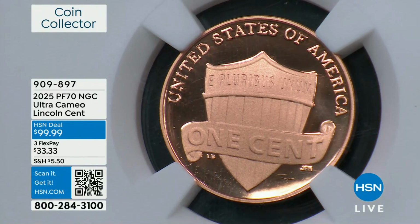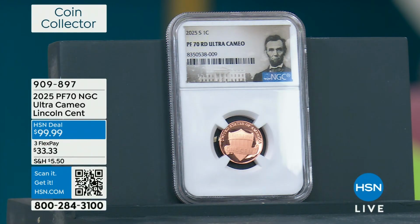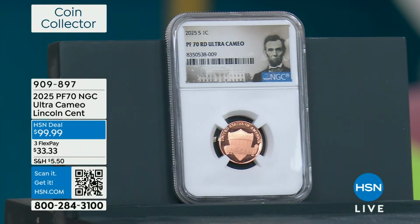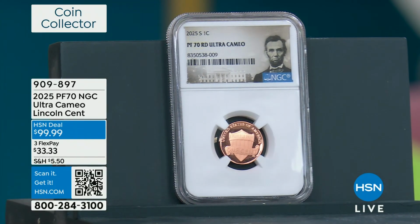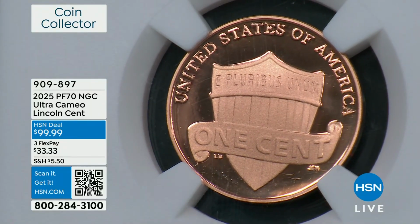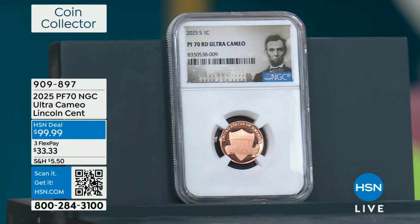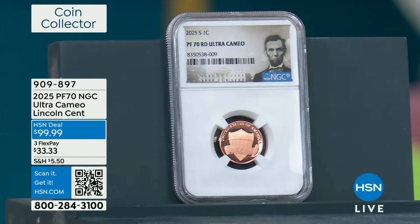This is your proof perfect 70, the highest grading you can get for a proof coin. Those others are all Philadelphia and Denver mints, and they make hundreds of millions of those. You know how many they make of this coin? 400,000, because it only comes in the proof set. It's San Francisco Mint, 2025 proof set. She's a beauty, certified perfect 70.